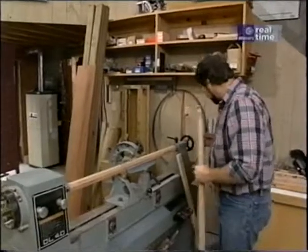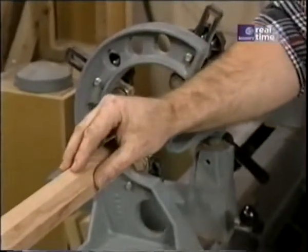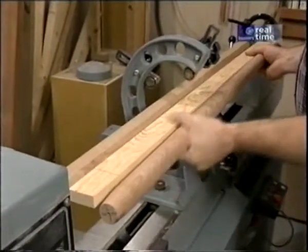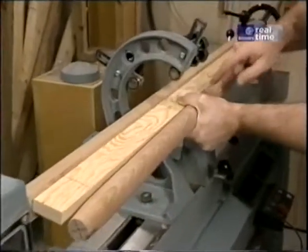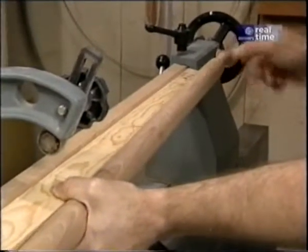What I've done is mounted a blank in the lathe that's 1 5/8 inches thick and knocked off the corners over at the table saw. I've also made a layout stick. And what that stick does is shows me where to mark the piece for the transition. A slight taper at the bottom. From here to the bottom of the finial, it's tapered, and then, of course, detail lines for the finial itself.